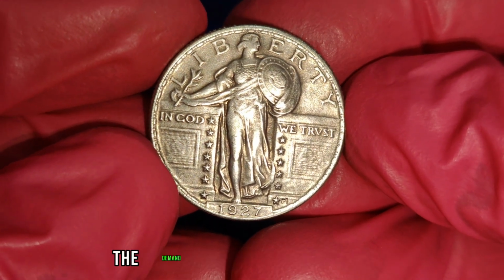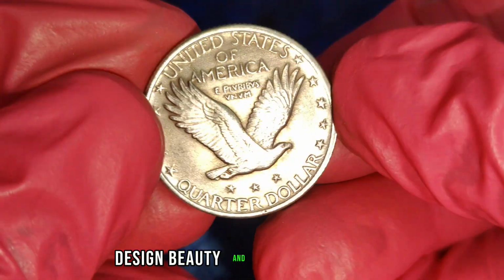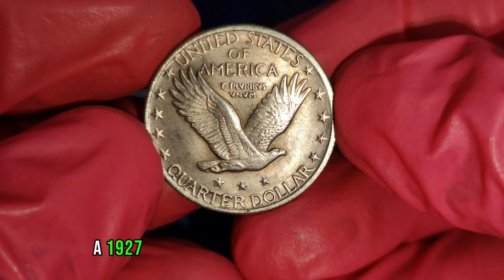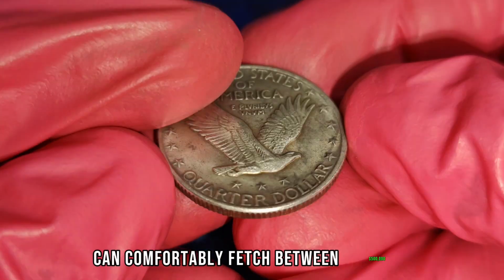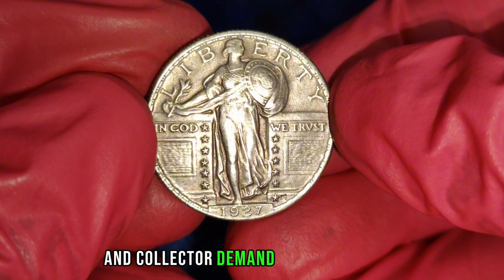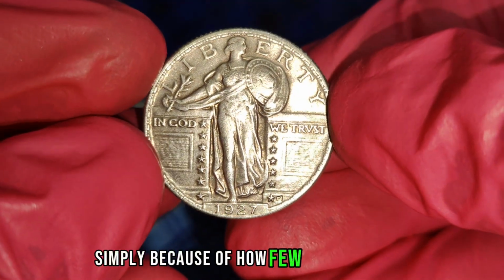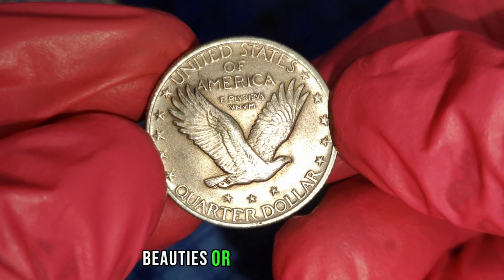In today's market, the demand for such coins is spiking due to the combination of historical significance, design beauty, and dwindling supply. Let us talk money, because this coin is not just eye candy, it is real value. A 1927 Standing Liberty Quarter without mint mark in very fine condition can comfortably fetch up to $500,000 on the collector's market today, depending on silver spot prices and collector demand during auctions. Here's the key: even a very fine grade without any cleaning or damage holds premium value simply because of how few remain intact after nearly a century.